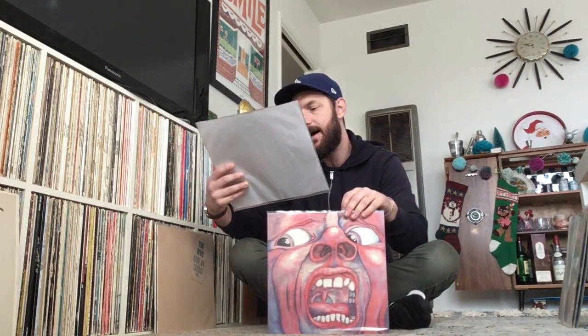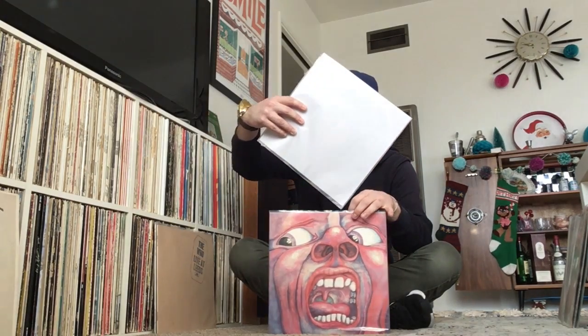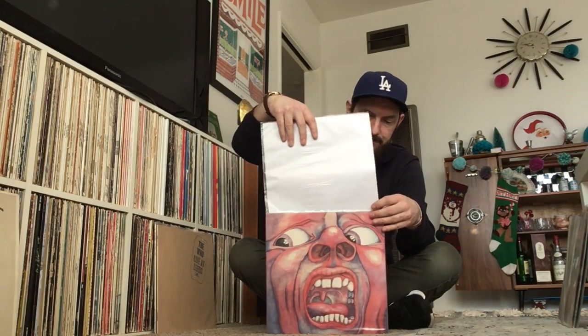But to be perfectly honest with you, like I said, this isn't really my type of album. I'm not really into prog rock, so I'm happy with the copy that I have in my collection right now. But I know there are people out there that really want this record, and they want it to sound really, really good. And this is exactly that pressing for you. So if you're in the market for this King Crimson album, In the Court of the Crimson King, and by the way, this is their debut album, then this is the pressing for you.